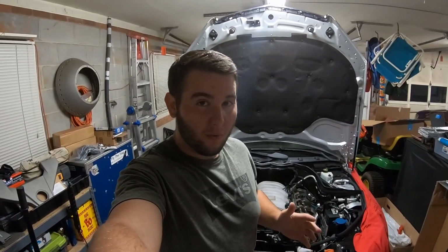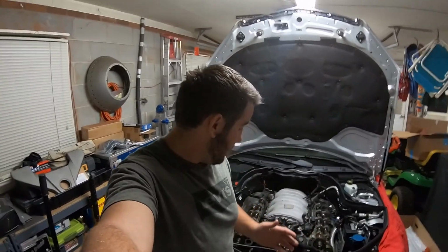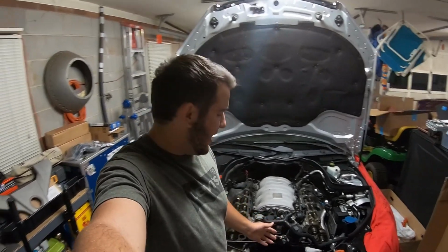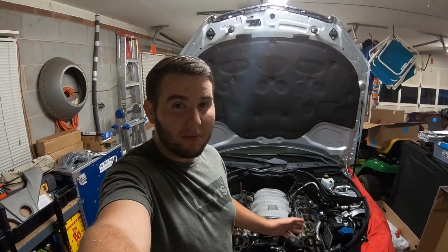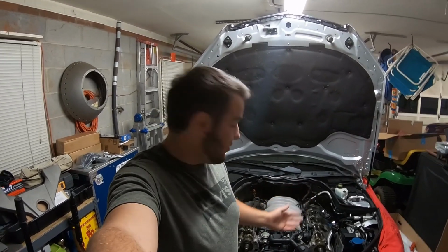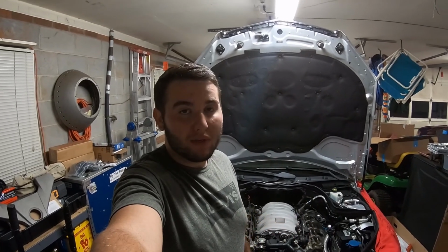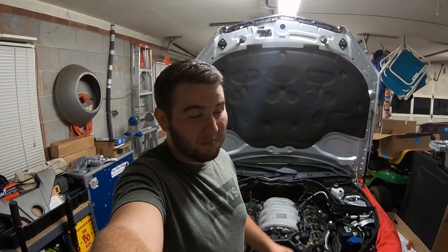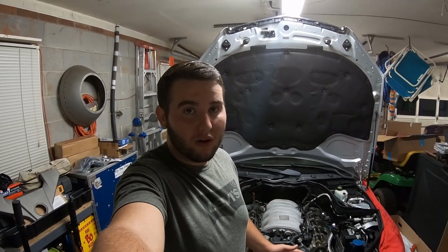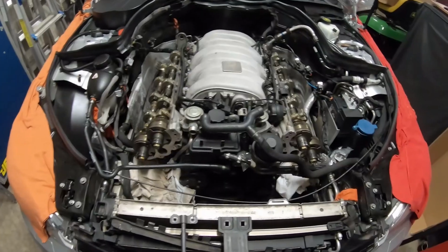Now with some further research, guys, we found that this thing is actually out of time. So I think this side over here is a tooth off, and from what we've seen, this engine's probably been into before, and they didn't really use the right tool to keep it from moving, and it got moved when they were tightening everything up, so it's probably off one tooth. So when this thing goes back together, regardless of the head bolts and the cams we're doing, it should run better too.